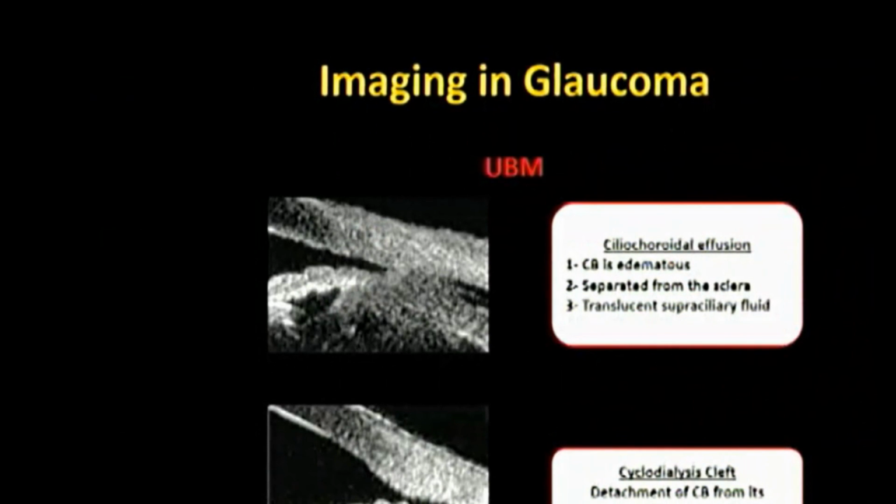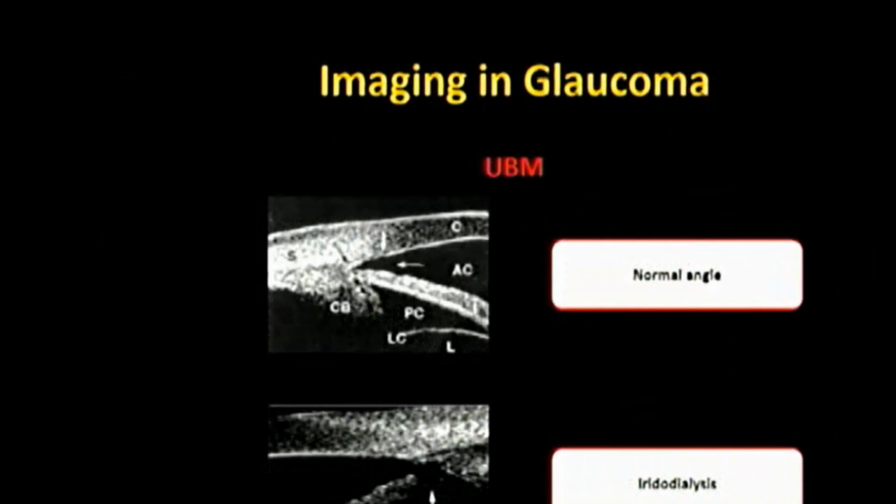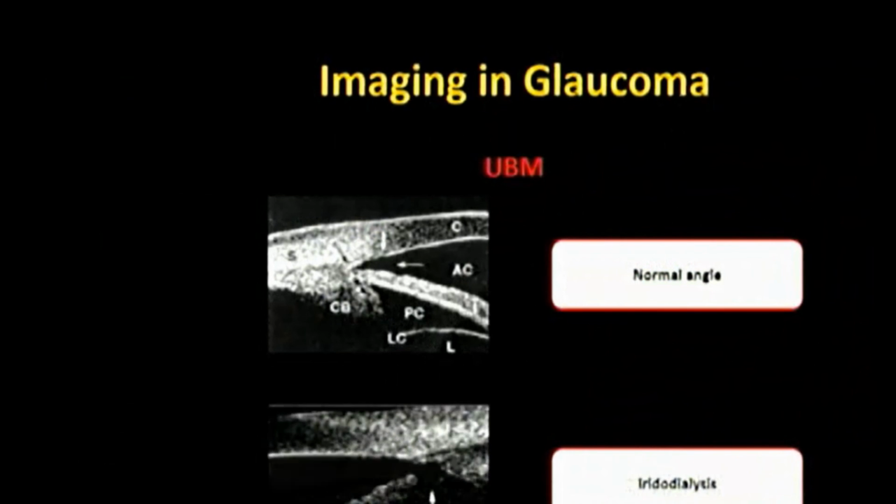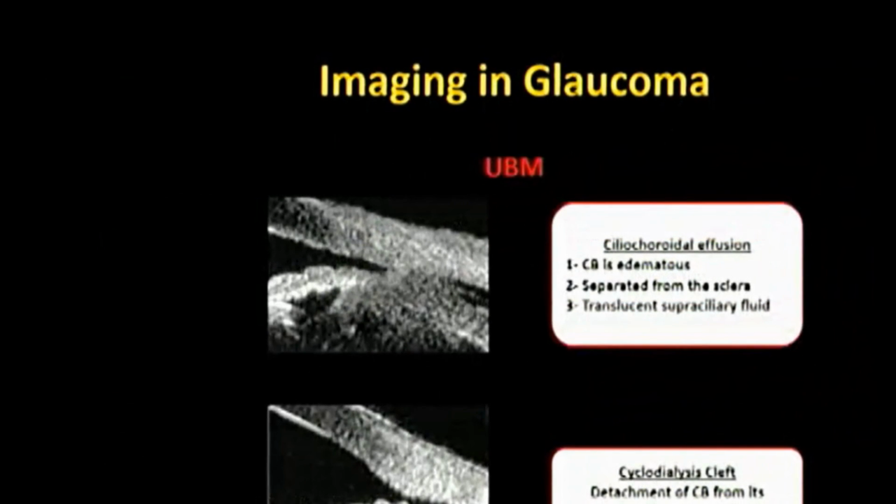Again, you might have ciliochoroidal effusion, in which the ciliary body will be edematous and enlarged. You will have separation from the sclera. You will have translucent supraciliary fluid, but you will not have direct communication between the anterior chamber and the supraciliary space. In the opposite, with a cyclodialysis cleft, you will have direct communication. Okay? So, in ciliochoroidal effusion, you will have an edematous ciliary body, separation from the sclera, and translucent supraciliary fluid.